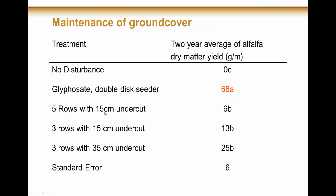But if we start looking at that 5 centimeter undercut, or 15 centimeter probably undercut, where we're cutting the roots, where we have 5 rows side by side, or we space them out a little more and have 3 rows, we're not getting the same response. In fact, we're not getting a really good response. And if we do a 35 centimeter undercut, where we're cutting roots up to 35 centimeters out, we're still not getting a response. And this is actually from a paper that's been published.